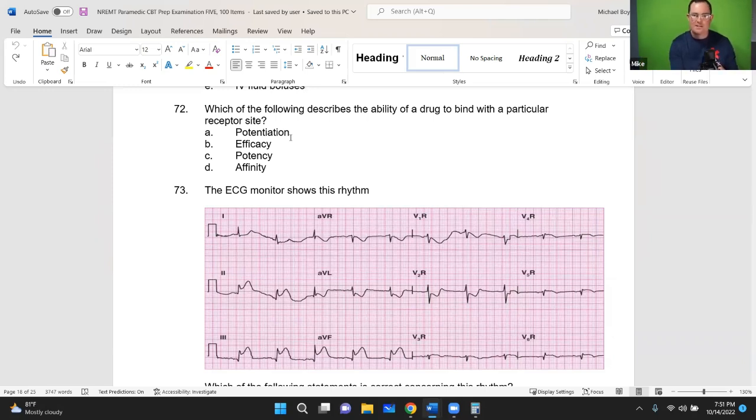It might be a time that it's given. You get the best efficacy by giving this drug over 2 minutes. You know what I'm saying? So they'll use that kind of terminology. Potency refers to the amount of drug needed to produce the effect. The amount of the drug. You have to give 6 milligrams of adenosine to get an effect, right? That is the potency of that drug.